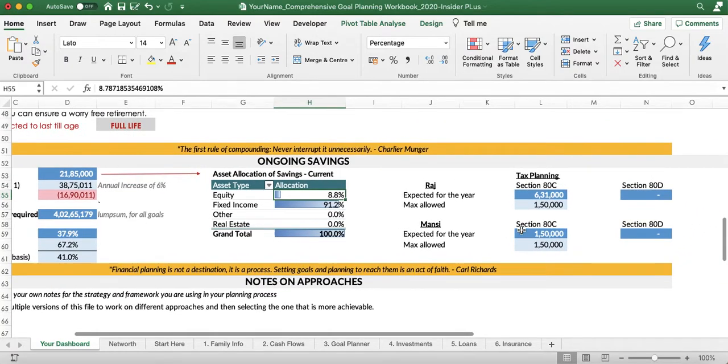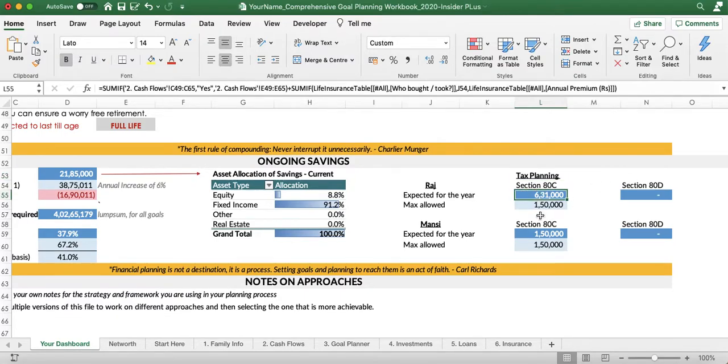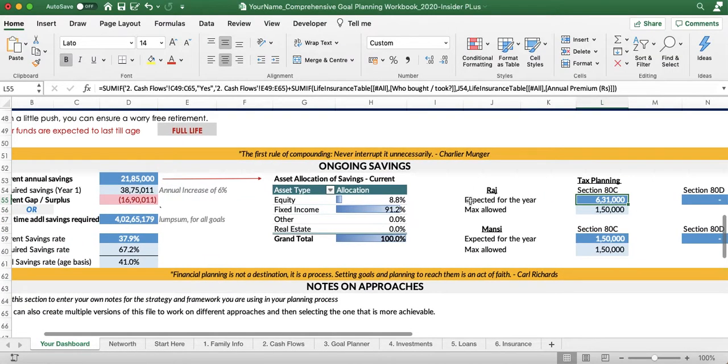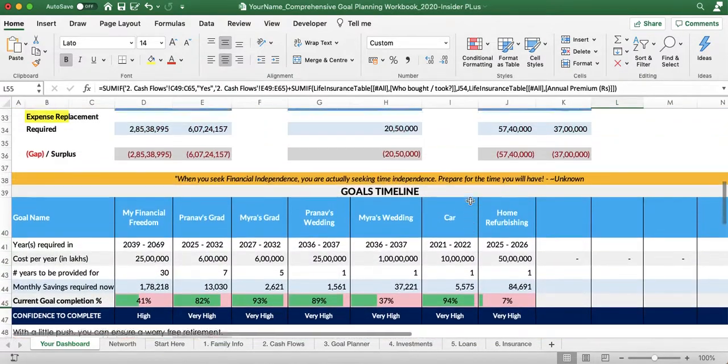Finally, there's a short piece on tax planning based on again various inputs that you will provide. You'll come to know for Section 80C and Section 80D what are the max allowed, and then where you stand today, how much you are already doing. So this is a quick overview of the personal financial well-being dashboard.